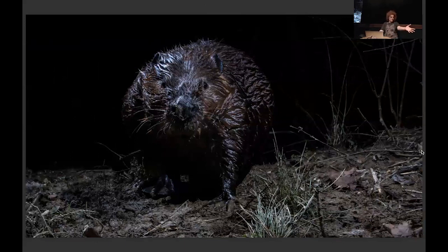I actually met Chelsea at a track and sign eval. I'm really into track and sign. And so it was really cool to see beaver track and sign. And by the way, that's how I choose all of my camera trap locations, through track and sign, looking at the environment, looking at what's around. So it was incredible to see beavers because I just love them.